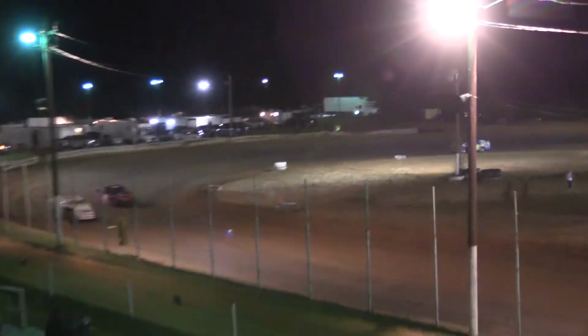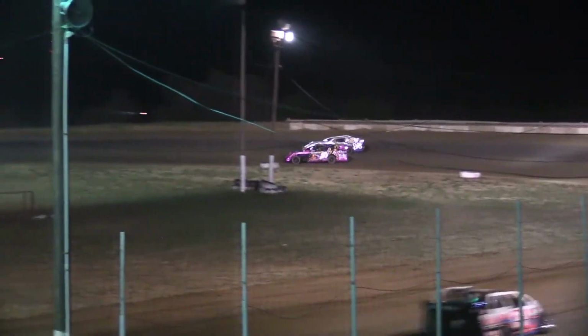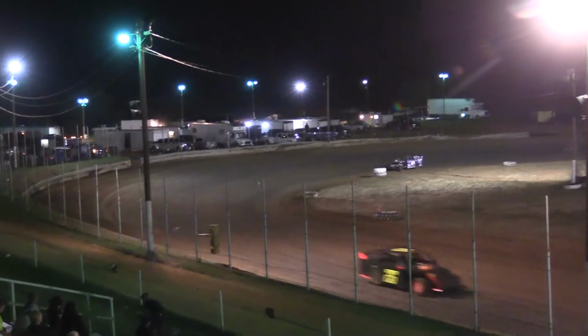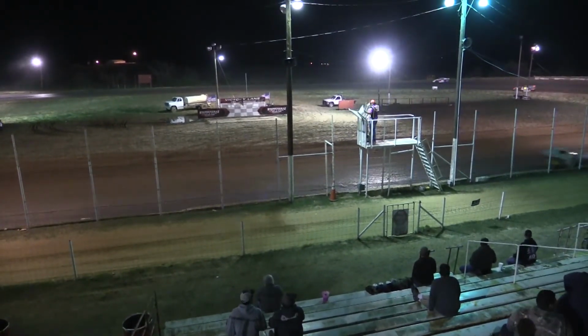White flag, Burgess, your leader. Coming out of 4, it's Ronnie Bell and Florio door to door, racing into turn 1. Followed by Sander, Wyatt, Florio, and Bragg. Through 3 and 4, Burgess, Cadillac in the car on the bottom. Then Florio takes over 2nd place from Ronnie Bell.